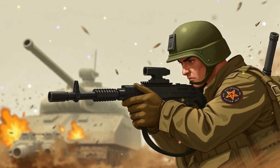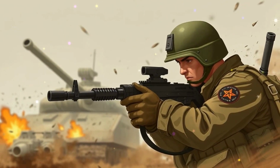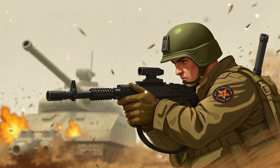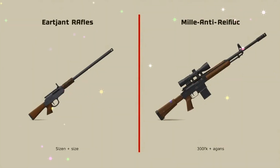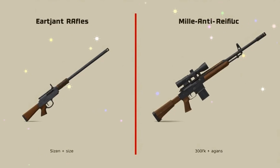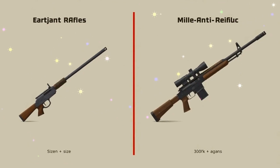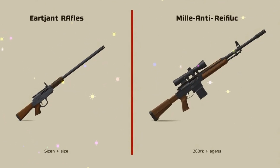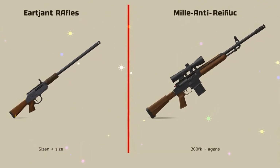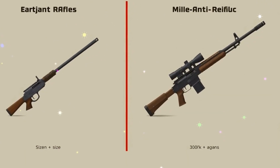The ammunition was equally formidable. A .50 caliber, 12.7 millimeter round was considered the baseline, and many models used even larger, heavier projectiles, some longer than a pencil. These bullets traveled with immense velocity and energy, capable of punching through early tank armor. As expected, the recoil was brutal. Each shot could knock a soldier back half a step, jarring their shoulder.